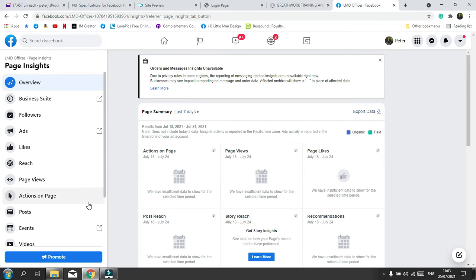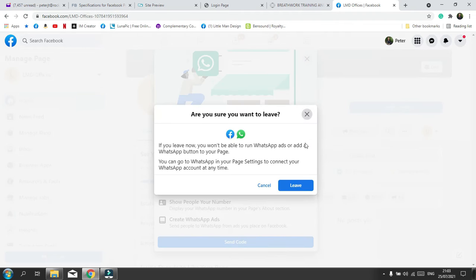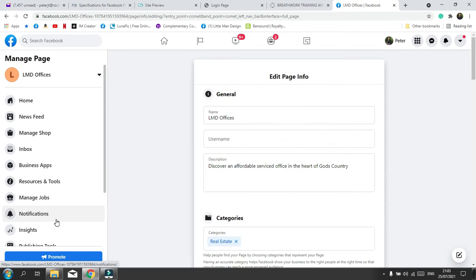So if I go back here where it says LMD offices, yours would say UK offices. It keeps asking me to connect WhatsApp, which I don't want to do. I'm going to turn that off. Edit the page info. This is very important. So really what we're going to use is the last two on the left hand side, the settings and edit page info. So LMD offices, it asks me to get a username.